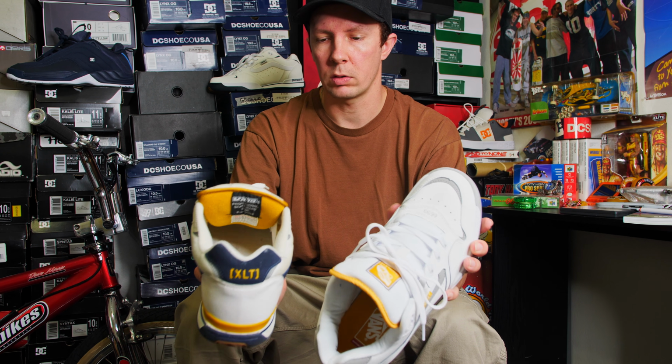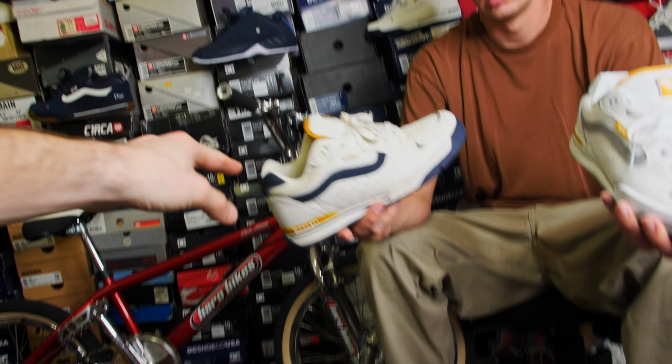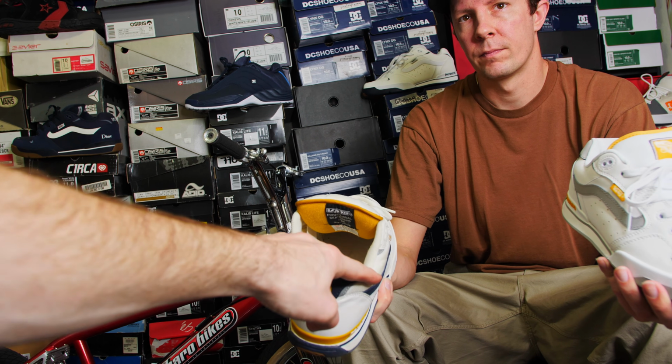This one's going to go straight across, be a little bit more prominent. Is that the word? Yeah. It looks like they have the same width here, but they just slim the sides down.